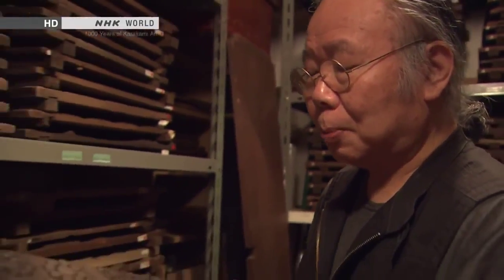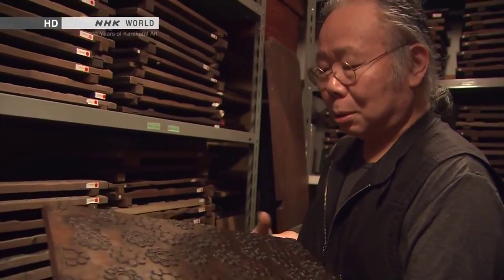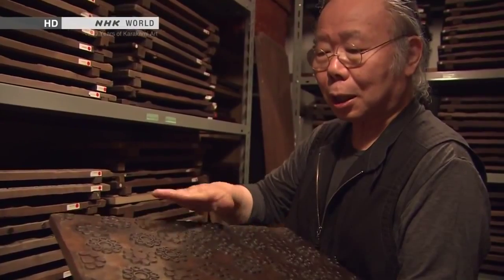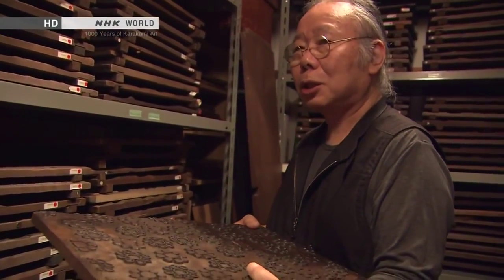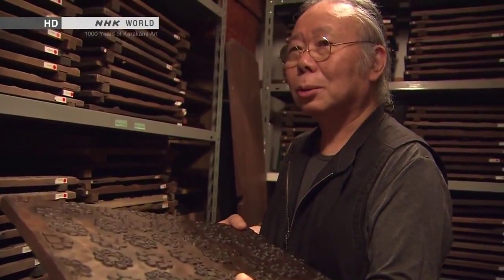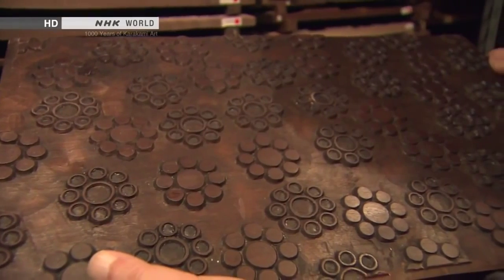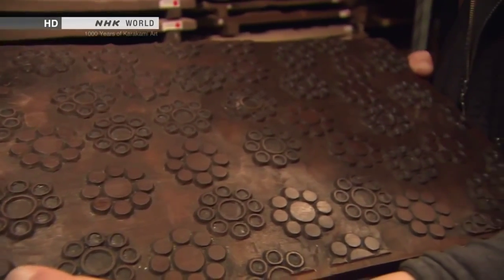I can't imagine how many times this block has been used. But it's not too worn, still in good condition. It's been through several eras of history and has survived wars and so on, and we continue to use it today. I couldn't be more grateful.